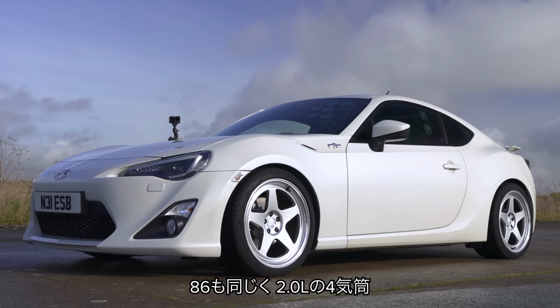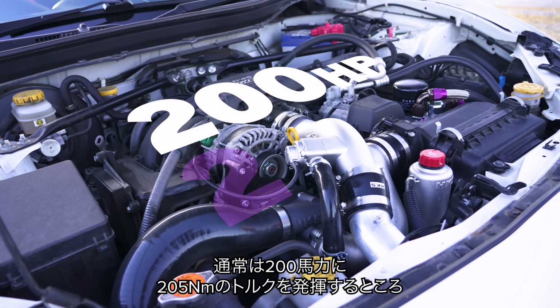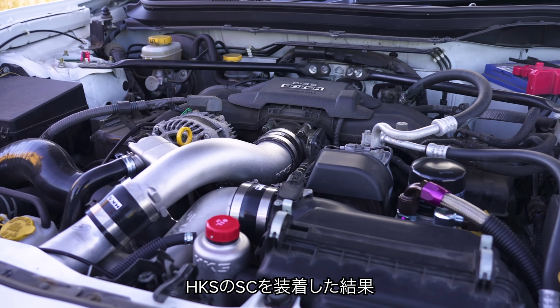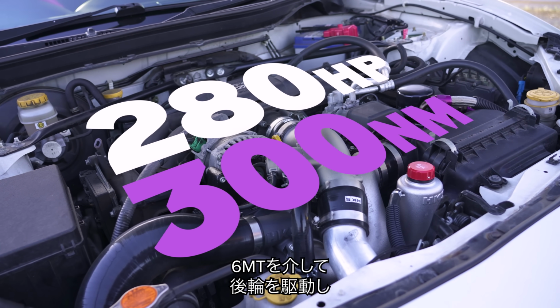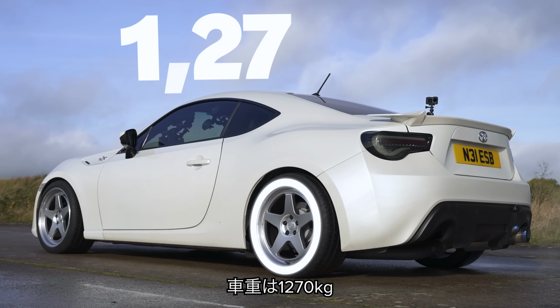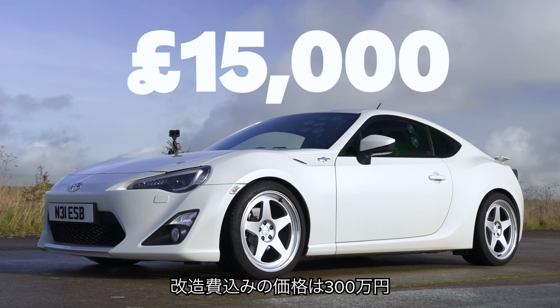The Toyota GT86 also has a 2-litre 4-cylinder petrol engine which normally has 200 horsepower and 205 Nm of torque, but with a HKS supercharger kit it now puts out 280 horsepower and around 300 Nm of torque. It sends power to the rear wheels only via a 6-speed manual transmission, and it weighs 1,270 kilos. With all its upgrades, this car costs £15,000.